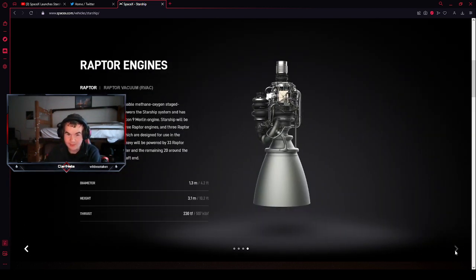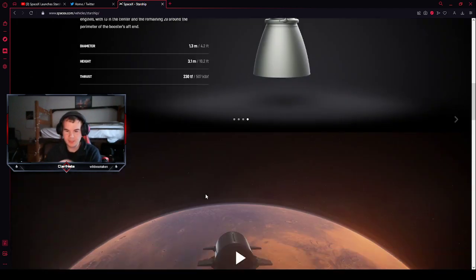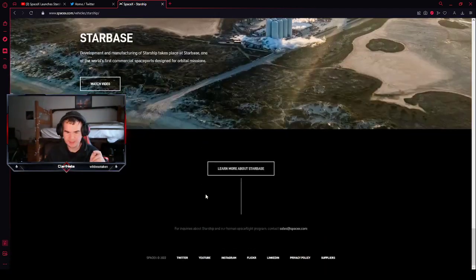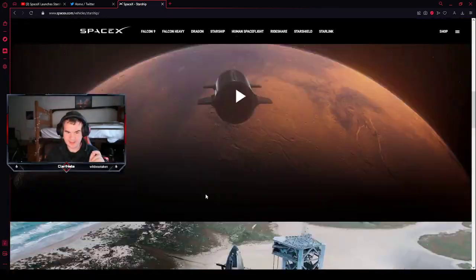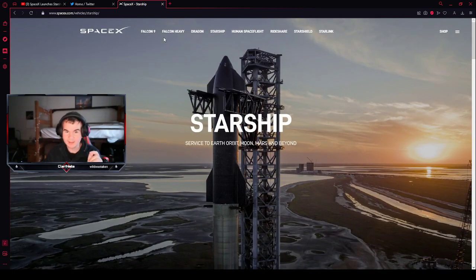And yeah, these are the Raptor engines. Each Raptor engine has 230 tons of force, so multiply that by 33. A height of 3.1 meters and a diameter of 1.3 meters. So that's a quick little overview. Let's see if I can find the flight plan for today. That would be fantastic.